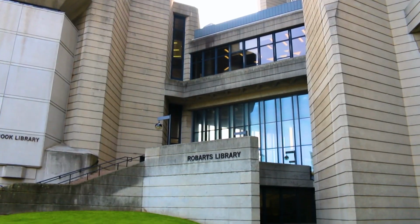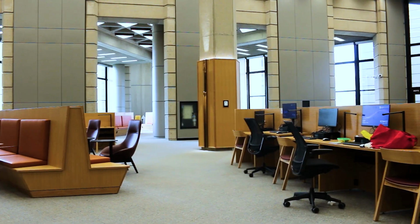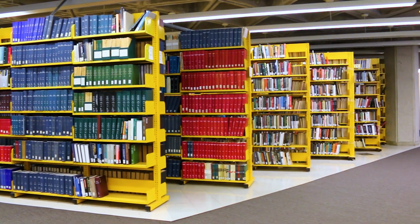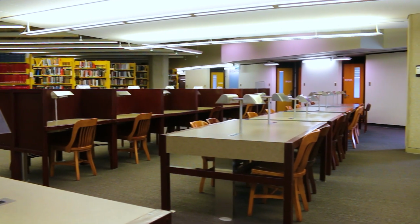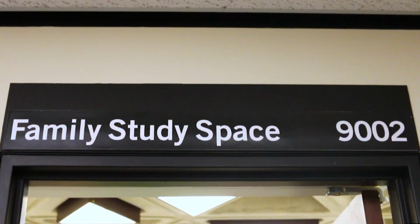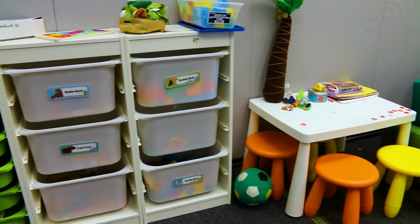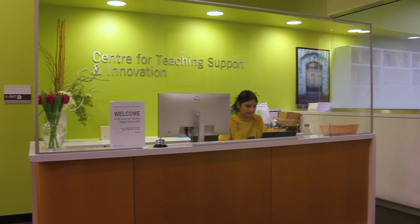Robarts Library. Robarts is located at 130 St. George Street and is the largest library on St. George campus and houses the main social sciences and humanities collections. Librarians offer in-person workshops and online modules on a variety of research skills and topics. You can also get support online with the Ask a Librarian chat feature. Students with children can register to use the Robarts Family Study Space, and the Centre for Teaching Support and Innovation runs the Teaching Assistants Training Program here.